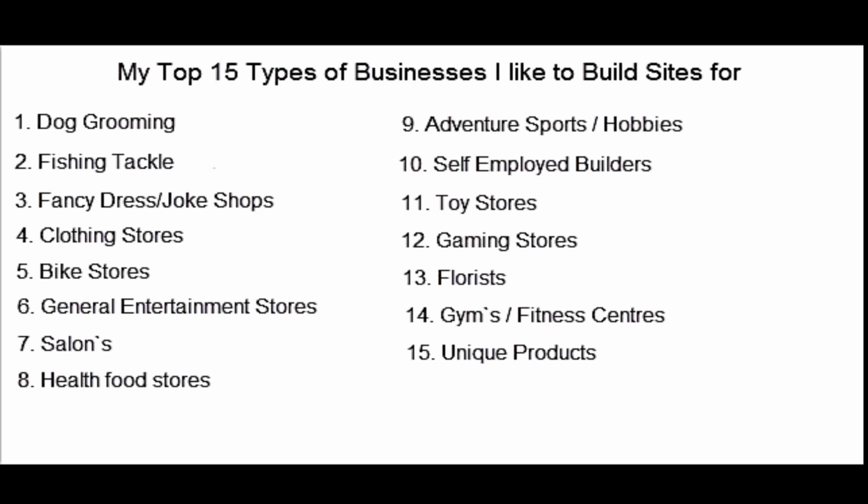And those are my 15 best types of businesses that I like to approach when building websites for. As I said, I like to try and only work with businesses that have got quite a good fun product, so that when you build a site, it looks good, it looks fun, colorful and all that.